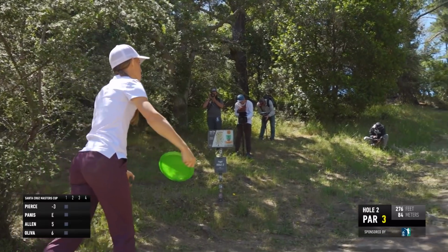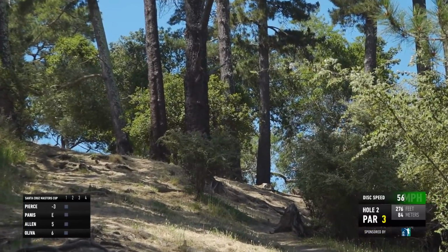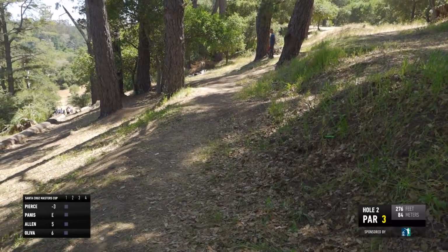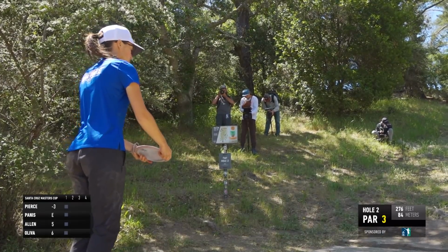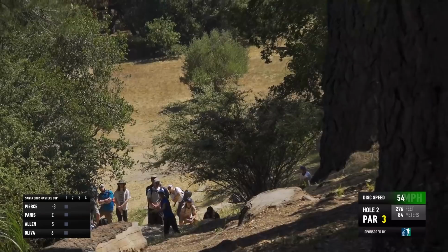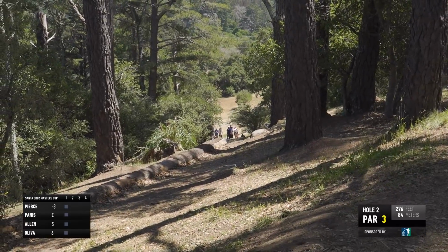Paige up first, going Stalker. There it is. She missed her line the first 2 rounds, so really great to see her hit that line and give herself a long birdie look. Love seeing the players make that correction. Kona using a Sidewinder to get that slight turn up the hill, and she's got a good position.